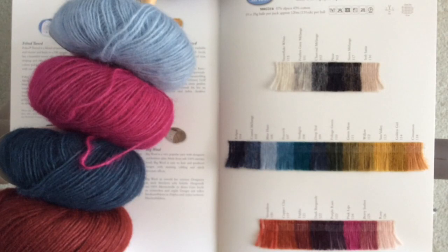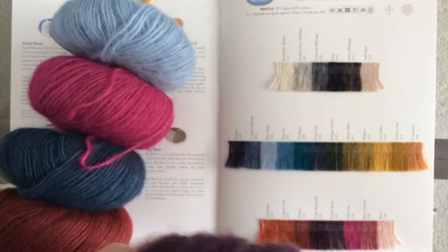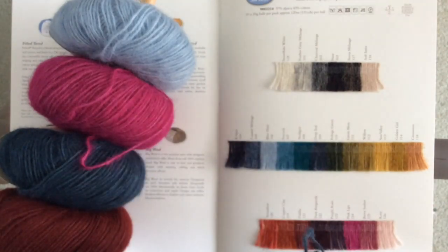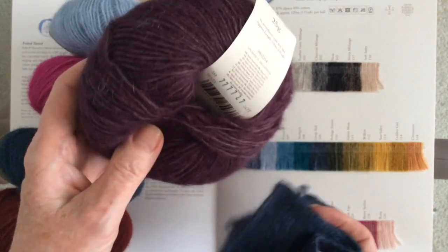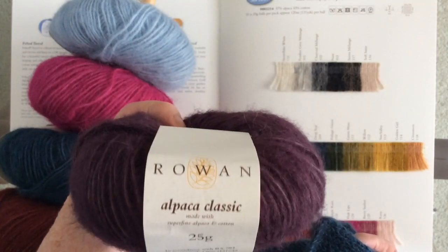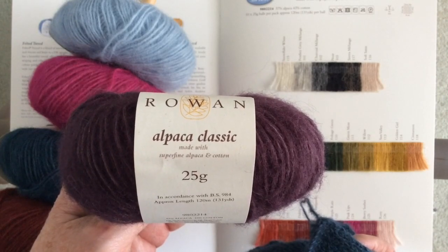And I hope you stop by your local yarn store and have a squish. You can't really tell a yarn until you've had a really good chance to squish it and hold it and feel it and rub it on your cheek and see what it feels like. So give it a go. Rowan Alpaca Classic. Try it.